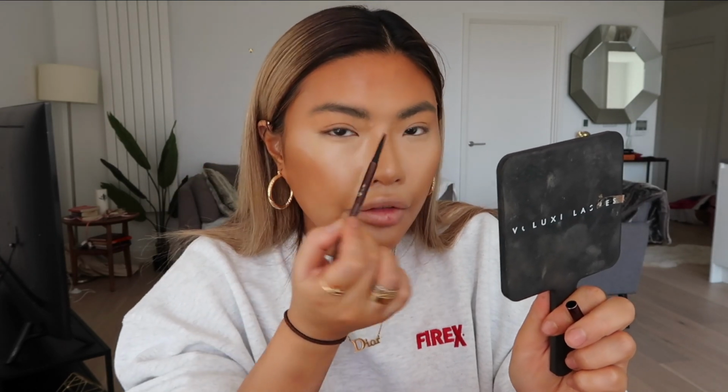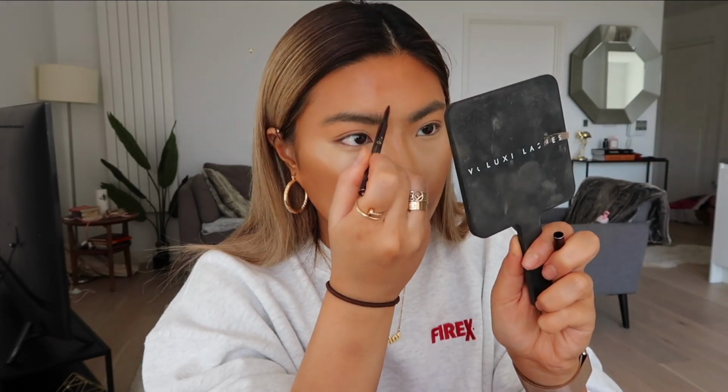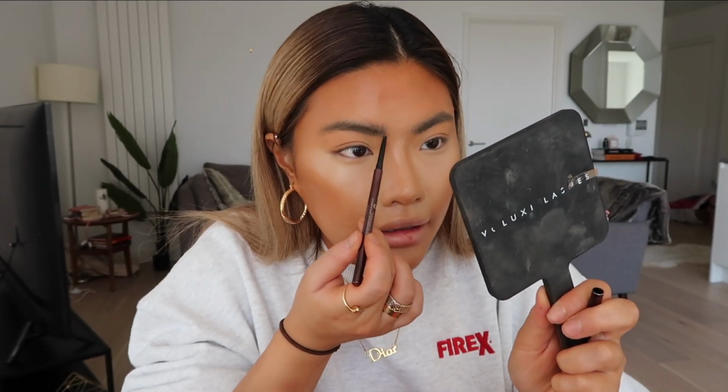What I do is I just put in the brow hairs at the very beginning, from about here to here. I don't know if you can see there, but I've done the beginning of the brow in different directions. I just go underneath here like this.